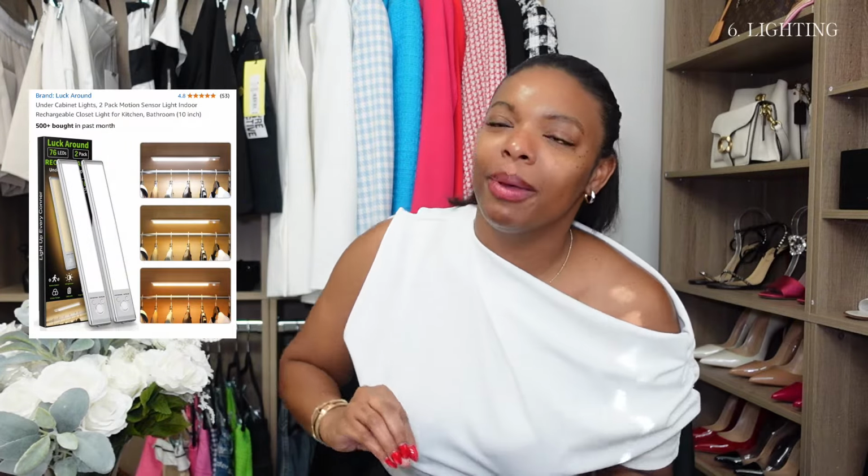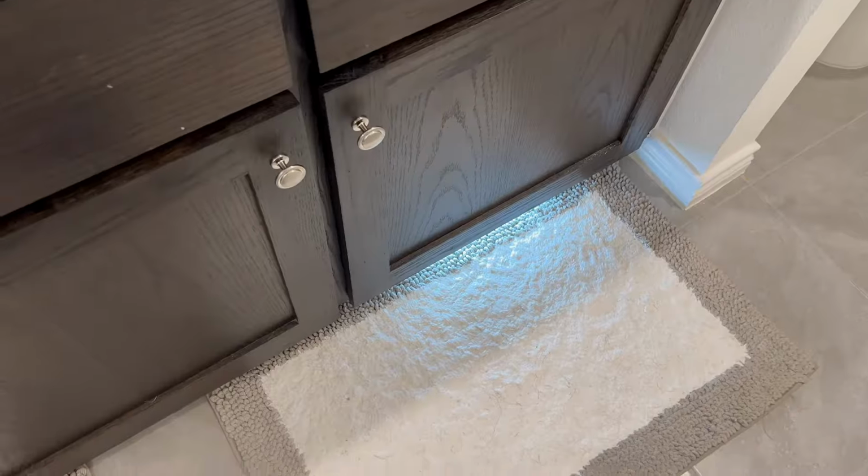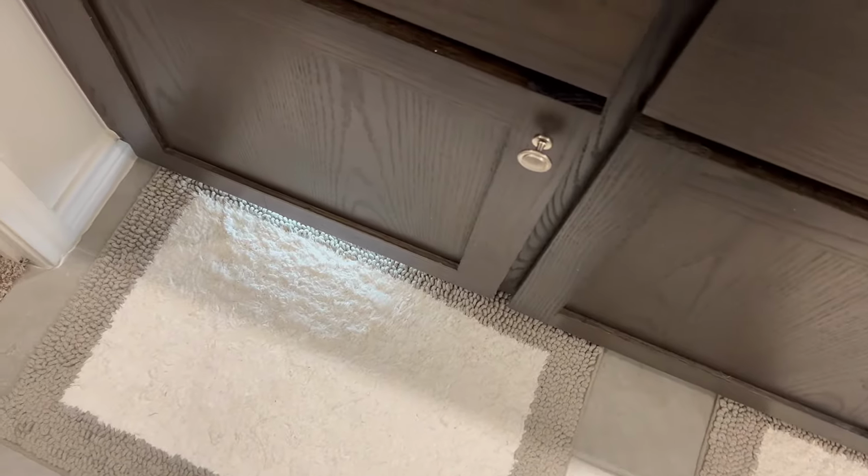Let's talk about lighting in a bathroom. If you're renting your space, obviously you can't really change the lighting in your bathroom, but making sure you have the right light bulb in there is so important. Also, make sure you have under cabinet lighting, especially at night when you're getting up and frequently going to the restroom, or even if it's just nighttime and you want to walk in your bathroom and have lighting prior to hitting that light switch.